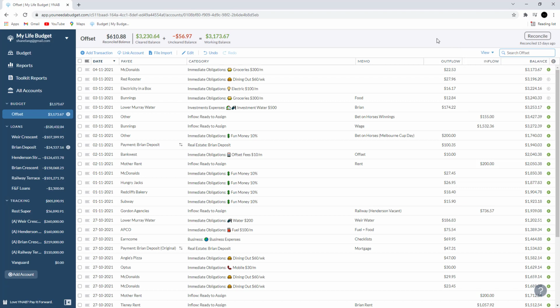So I got that. Okay, I think I uncleared that. 27. I'm having a look. That's uncleared. 16, 17, which is uncleared. I bought some markers today, and that is not cleared. Okay, so let's have a look again. Reconcile. $3,240.33, and that's exactly what it says in my current balance. Okay, so that's matched up.